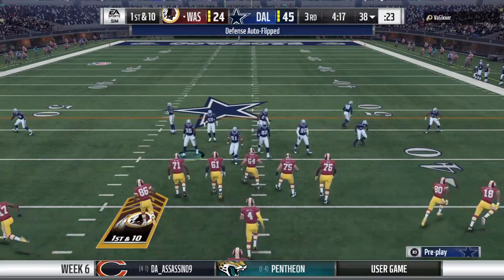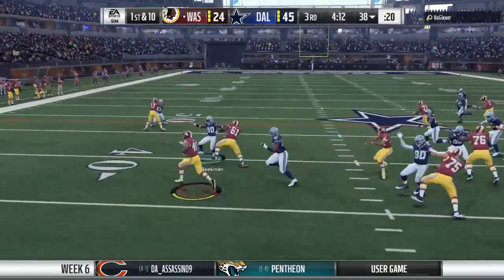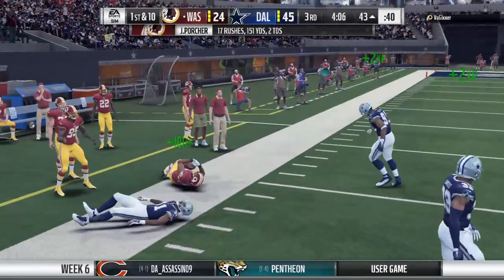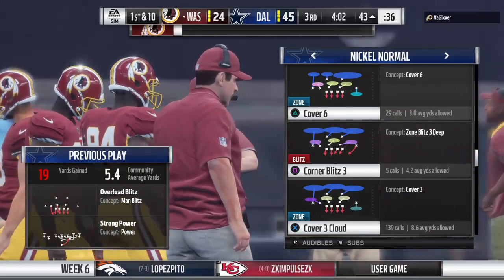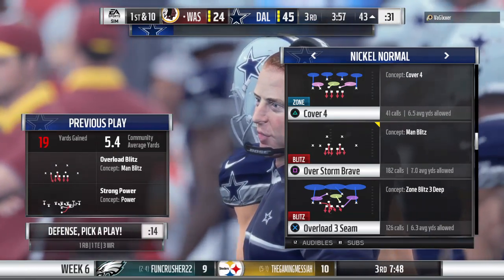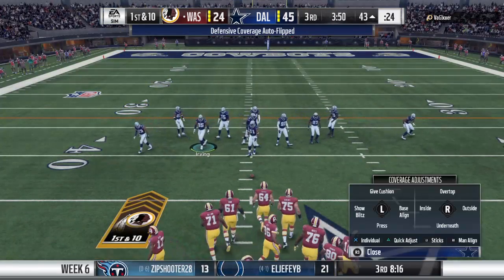Shift together here from the D-line. And now here's a carry heading left. Finding some room at midfield. Another big gainer that time. This one goes for 19 yards. And he continues to pile up the yardage. That puts him over 150 now. And this defense has really had its problems trying to keep him contained. So the run moves the chains, and here we go on 1st down.